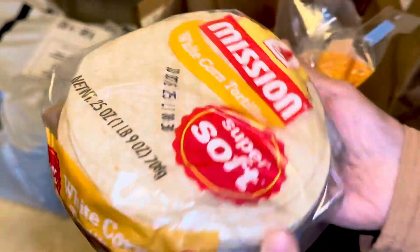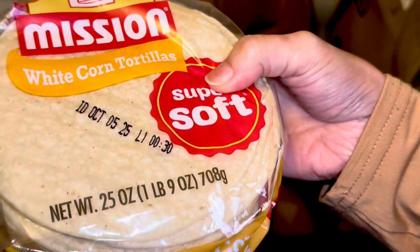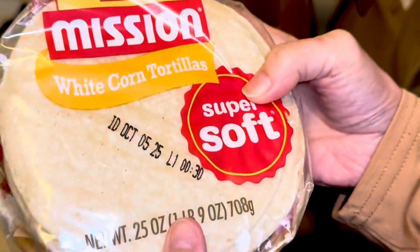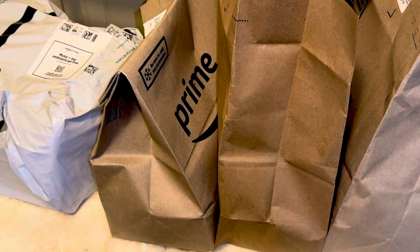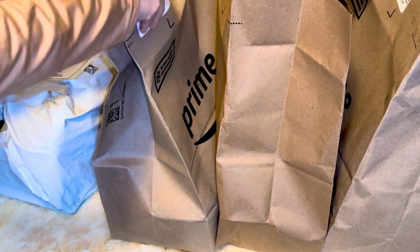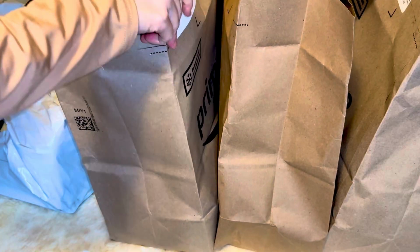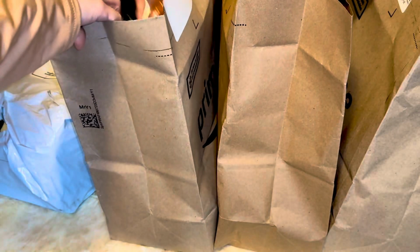And then I got these white corn tortillas. They're like 30 or something for $1.99. These were on sale, so I went ahead and made sure to put them in my cart. And then I got this turkey sausage, kielbasa. It was $1.99 on sale. It's on sale right now.